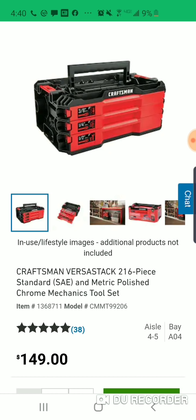Now, Tractor Supply selling theirs for the same exact price, $149. The DeWalt Tough System, $200, and I think that's a 228 piece set.